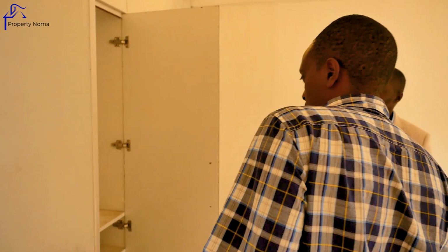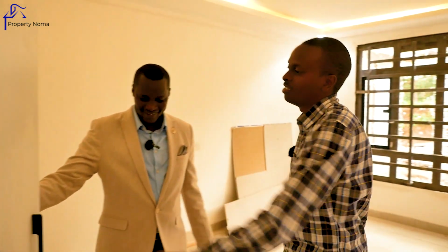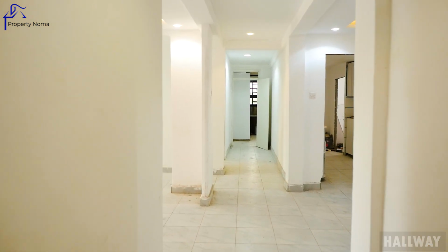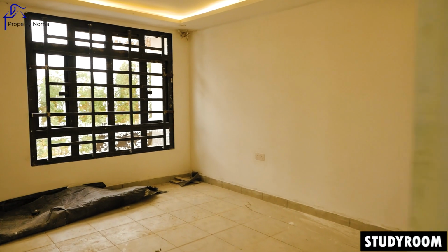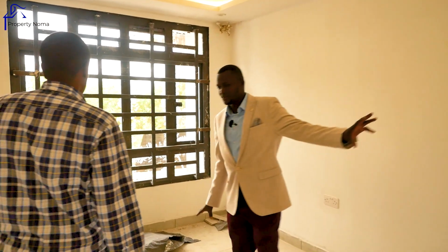Just a few works, and then cleanup. We're going to be very busy this week as we do the cleanup every day. You see the brightness of this hallway, because when you have a white color, it amplifies the light. So this is now the study room. We're also working on this study room because we're going to have some shelves here.